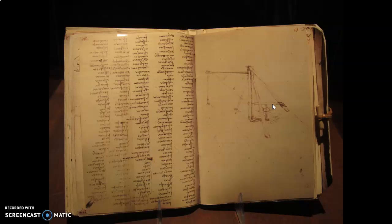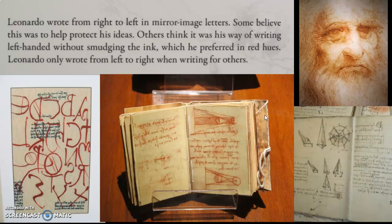It's kind of like how we have patent laws today or copyright laws. Back then, they didn't have any. So you had to basically develop your own way of writing and your own code when you were writing things down. If you did not, then you needed to make sure that you kept all of your manuscripts on you at all times in case someone was to steal them. Well, Leonardo da Vinci developed a way of writing backward. It was called mirror image letters.